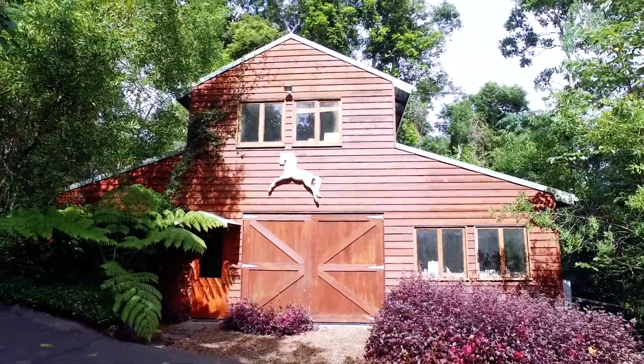Just behind me is the American-style barn. And there's also a steel frame workshop.